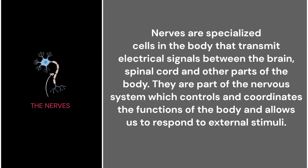40. The nerves. Nerves are specialized cells in the body that transmit electrical signals between the brain, spinal cord, and other parts of the body. They are part of the nervous system, which controls and coordinates the functions of the body and allows us to respond to external stimuli.